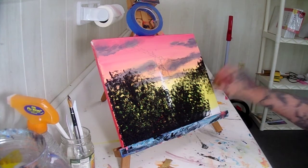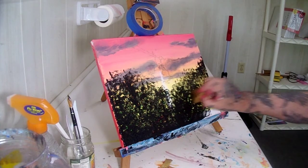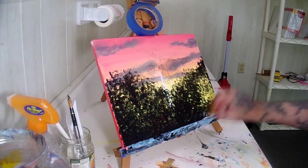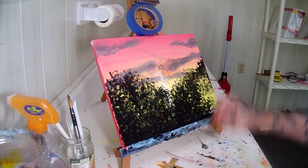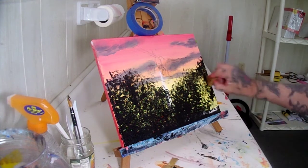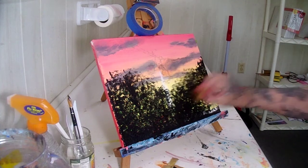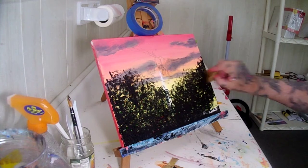There we go. Don't want it so tight, you know what I mean? Come up and down here. A little up and down here. Hit the bottom of this. Kind of give it some woods, looking jungly effect.